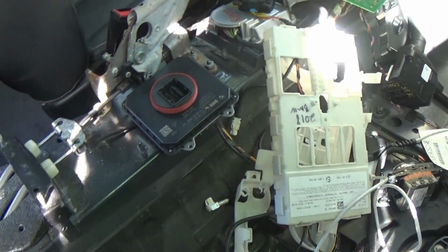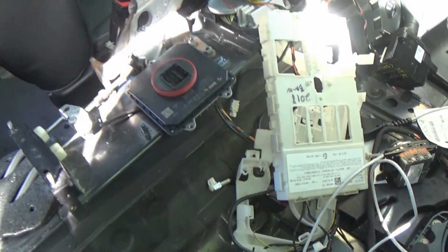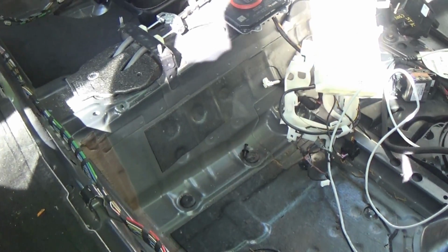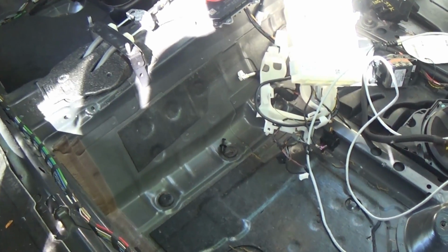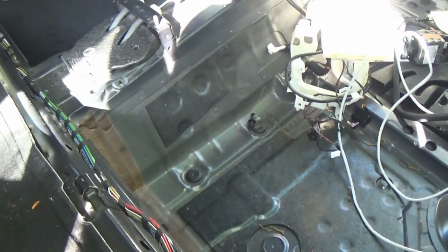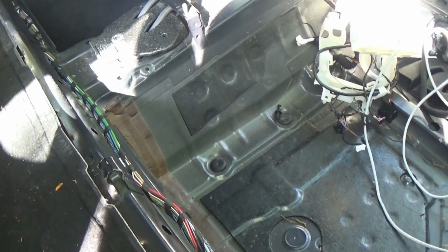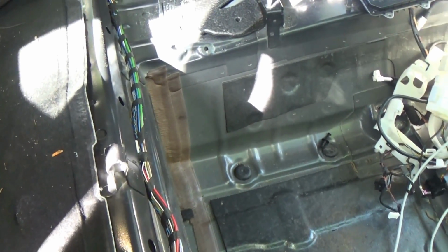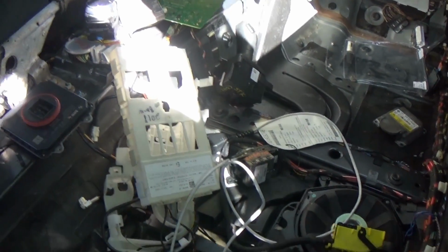We already flushed the differential fluid because there was water in the differential. Somehow water didn't get into the transmission, so the transmission was clean. The transmission pan didn't have any water in it. So that was good news. What you can see here is the result of water damage, so I need to clean it as well. But overall, like I said, it's going to be interesting because of course we're going to recover it.